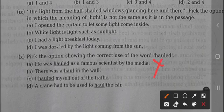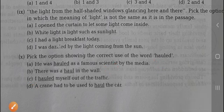So let me make things clear. So this is wrong. This is wrong. I hauled myself out of the traffic. So again, it is not so fine. A crate handmade used to haul the car. Haul actually means, children, pull. All right. So D would be the correct answer. See here, the check of your word meaning, word power and vocabulary is also there, children. So you will have to develop your vocabulary also. So children, that's why I have discussed these things. All right.